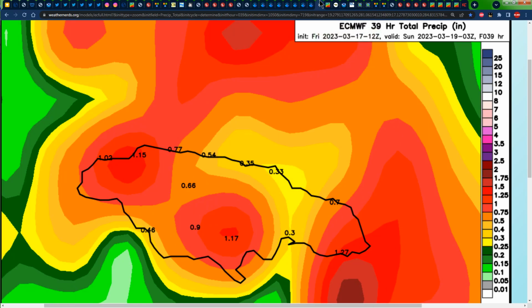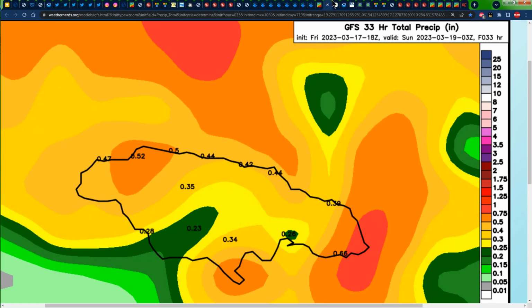But the thing is, these maps are showing all the rainfall that we're expected to get from now up until 3 on Sunday. When we calculate that, that's about 10 p.m. on Saturday night. So all the rainfall, not all at once, but over the next 24 hours.